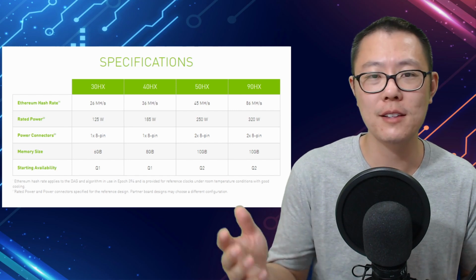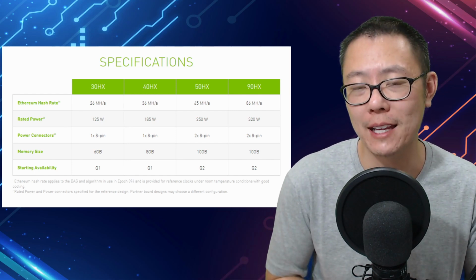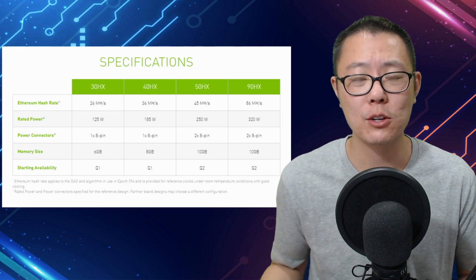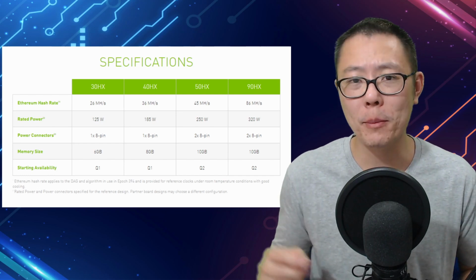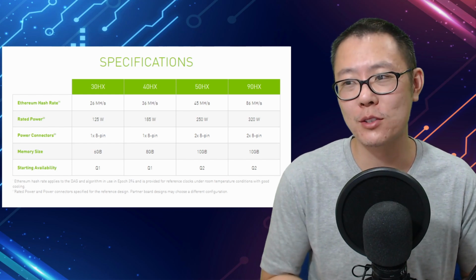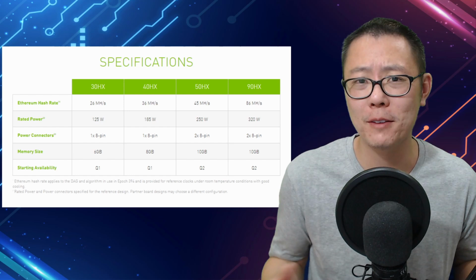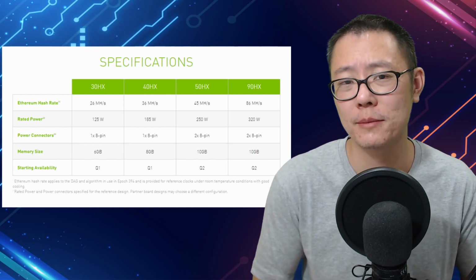And so this 90HX GPU is very similar to an RTX 3080 GPU. It has roughly the same specs and same Ethereum hash rate, so we can assume that it's probably going to go for the same price. At the moment, the RTX 3080 is going for about $2,000 US. So if you have $30 million, that roughly translates to about 15,000 of these CMP GPUs.